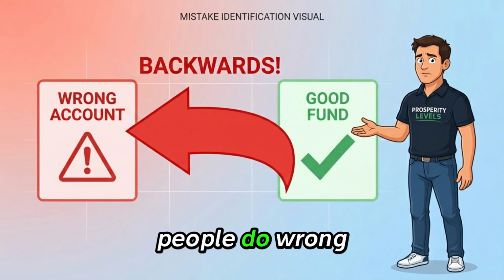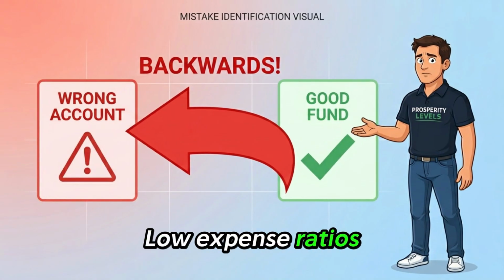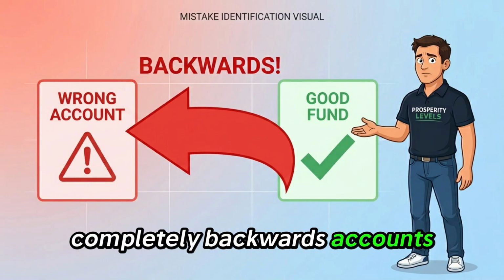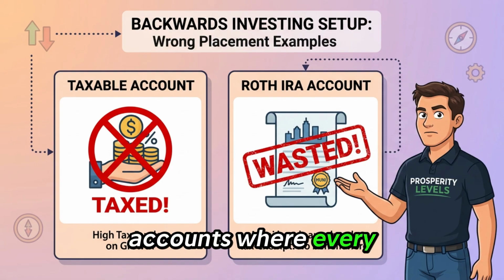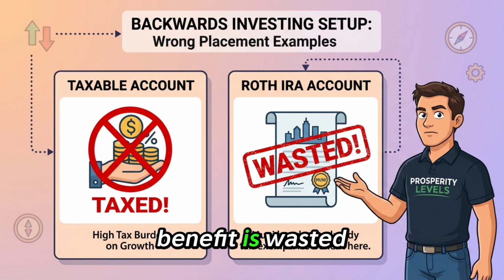Here's what most people do wrong. They pick good index funds, low expense ratios, proper diversification. Then they put them in completely backwards accounts. They put dividend-heavy funds in taxable accounts where every dividend gets taxed. And they put tax-free municipal bonds in Roth IRAs where the tax-free benefit is wasted.